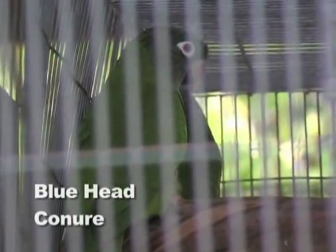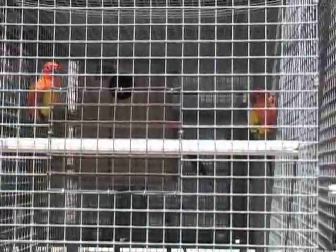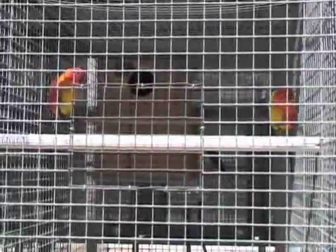This is the blue-crowned conures. They make very nice pets, real good talking birds. This is the same one they had on Polly Bird years ago. They usually produce two times, sometimes three times a year. They make real nice pets. These are sun conures. It's probably the number one selling conure in the United States. They make real good pets. Very pretty.